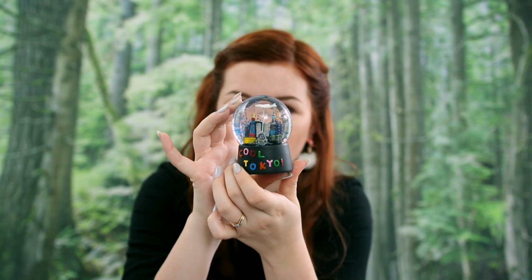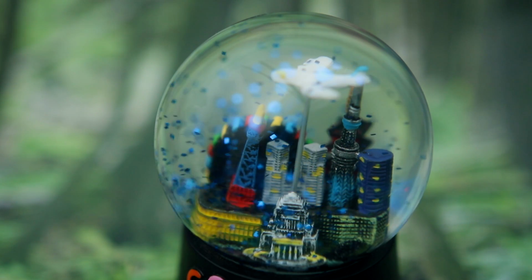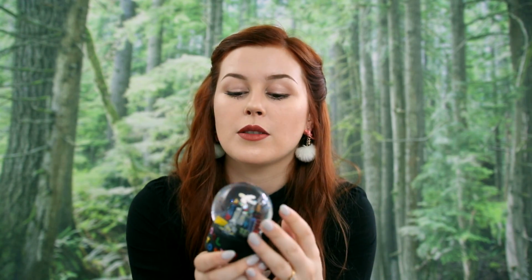Being the mad snow globe collector that I am, you bet that I snapped up the ones that I saw. Didn't see many, to be honest. They had lots of Christmas ones because it was coming on Christmas time. But as far as Japan themed snow globes, I struggled so much. I did find this one, however, that says Cool Tokyo. That's got little bits of glitter in there. It's got kind of a traditional scene on one side and then a cityscape on the other, which I enjoy. But yeah, that was literally the only Japan snow globe that I found.